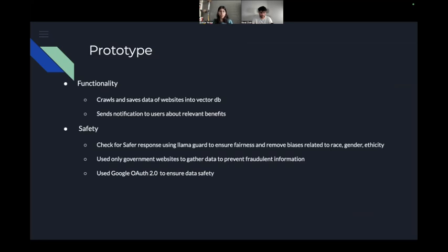Our current prototype has these functionalities. It can crawl and save website data into VectorDB, and it can send notification to users about relevant benefits. The safety part of it comes from using Google OAuth so that the data that the user is entering is safe. We are only focusing on government websites to prevent fraudulent information. And we are using Llama Guard to ensure that it doesn't respond with something that's offensive or biased.